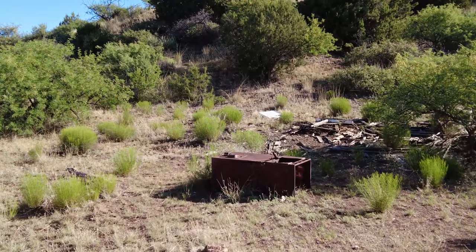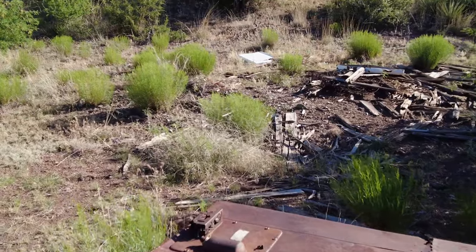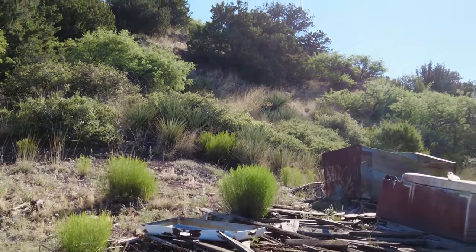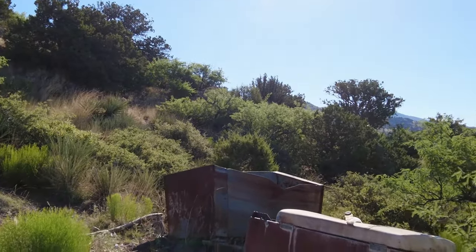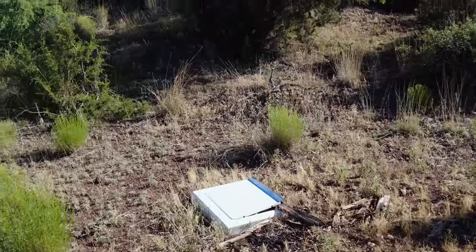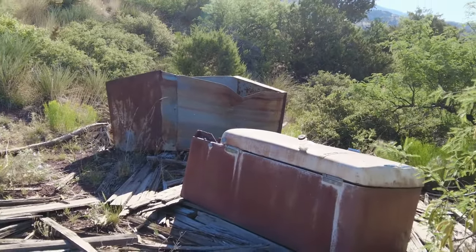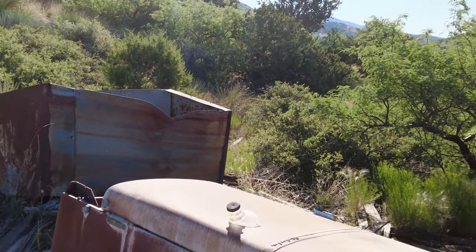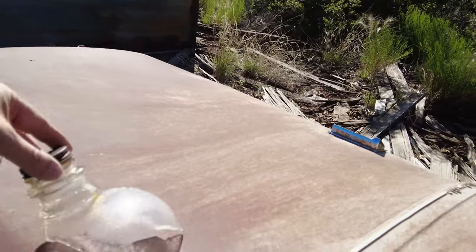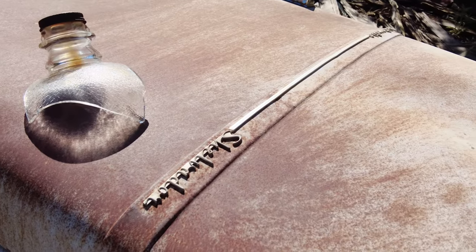All right, after a little short hike, we came up to this miner's cabin, or what's left of it. That'd be the refrigerator. What's left of a bed. Looks like the top to a washer. Top to a jug. That should be pretty cool. Another old refrigerator.